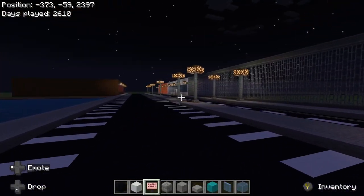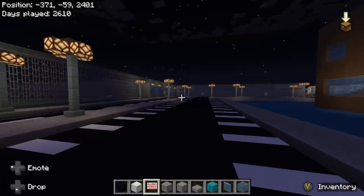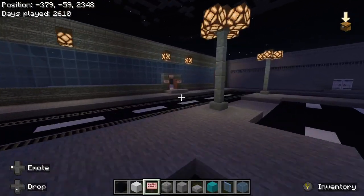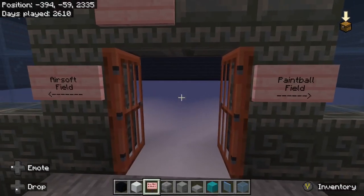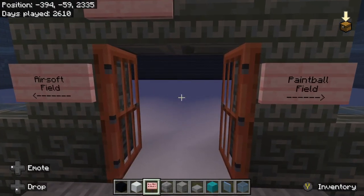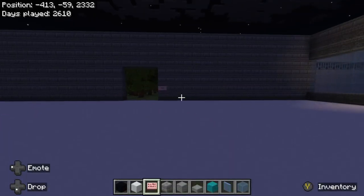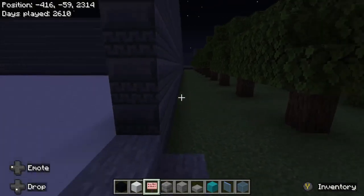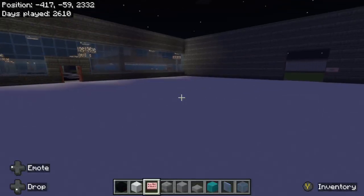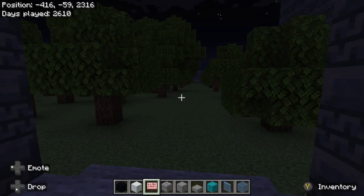So the shooting range actually ended up going over here. But we also had an airsoft shop and an airsoft and paintball shop. Here's the shop. Obviously, it's not filled in yet. And the paintball field and the airsoft field.